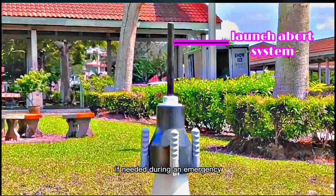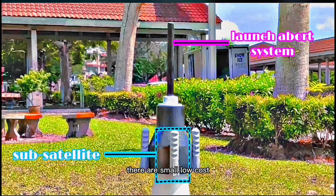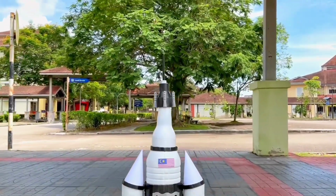during an emergency. Sub-satellites: they are small, low-cost science and technology experiments called CubeSats, which will be deployed into deep space and Mars from the payload fairing.